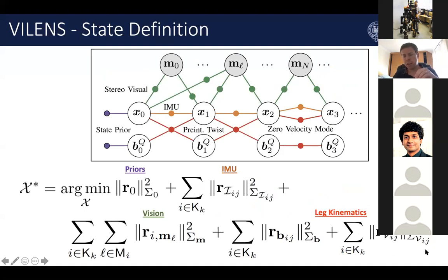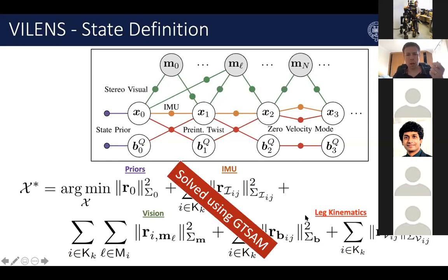So we have a twist vector. This is integrating the incremental velocity of the robot down from 400 hertz to about 20 hertz. And additionally, the biases, which is one of the items that we thought a lot about how we were representing. And this is all a least squares optimization problem that's solved typically using GTSAM.